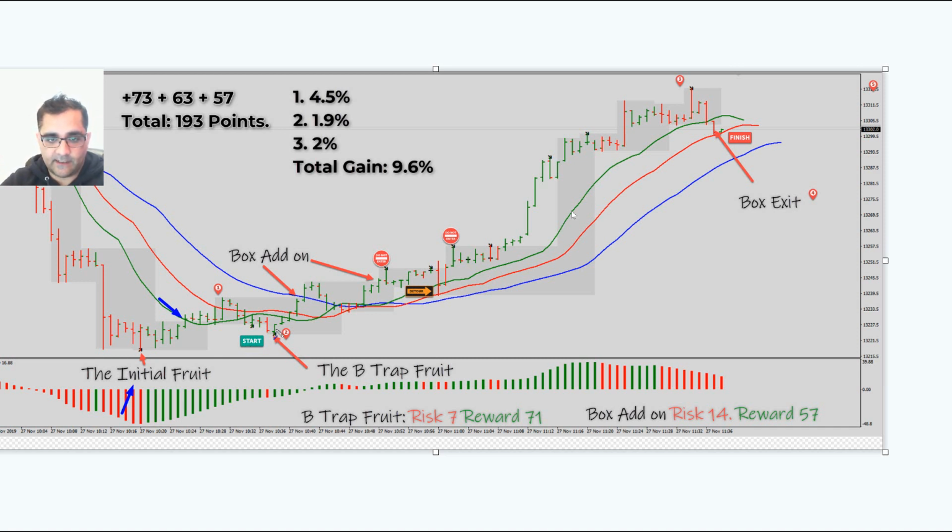So this is where you start. This is a B trap fruit. And normally you wouldn't take this. You wouldn't take this fruit. But on this occasion, you would take it because you've tried this fruit and you have been proven that price is not resuming. The trend is not resuming. Actually, it's going up. So you get your entry here.